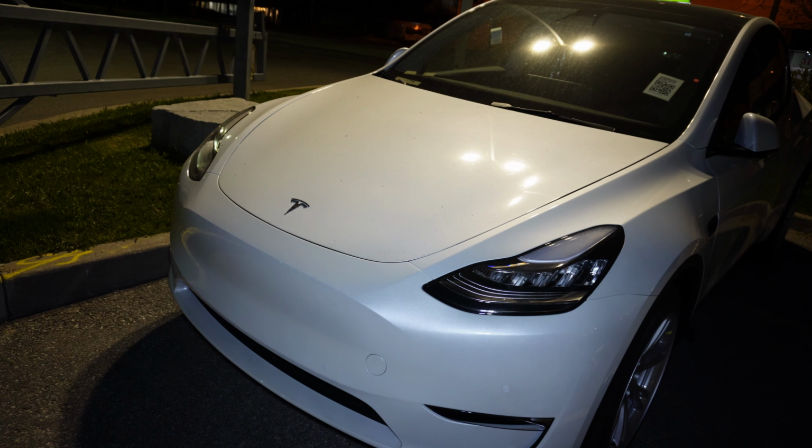Now, taking a look at the right side. So far, so good. Now let's take a look at these wheels. So far, so good. Now let's take a look at this driver's side door. We want the gap to be as thin as possible. Beautiful. And that's what we want to see. Taking a look, the car is brand new. Just been dropped off. It's all packaged up and wrapped up.